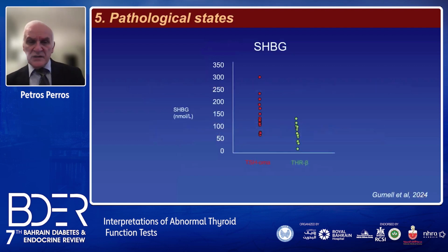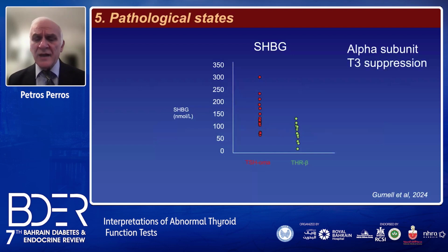So what tests can you do to distinguish between the TSH producing tumor and thyroid hormone resistance? We can look at sex hormone binding globulin, which is in some ways a biomarker of thyroid status. And you get this kind of result if you look at a large number of patients. So it may be helpful, but there is an overlap, and that is not terribly useful. And if you look at alpha subunit, which tends to be secreted in excess in TSH-omas, or you do a T3 suppression test, the results are rather similar to the SHBG test that I show you here. In other words, there's considerable overlap, and it's not particularly useful.